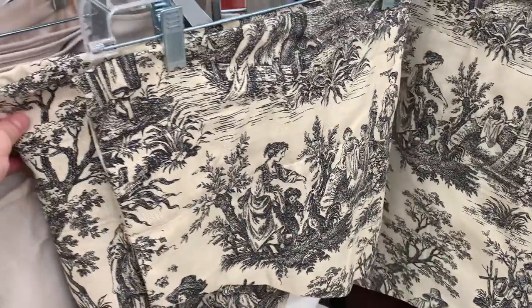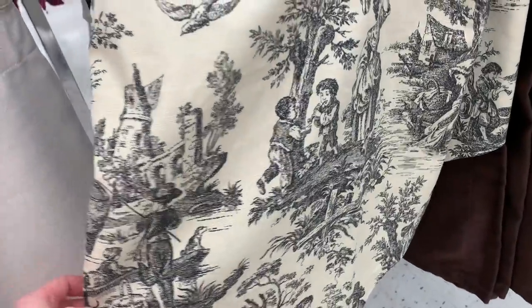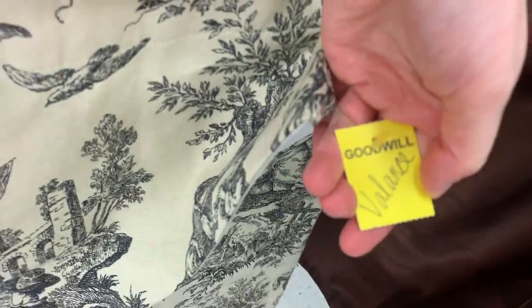I think these are so beautiful. I was so close to purchasing them, but in the end, I just wasn't sure what room I would put them in and how I would make it work with the rest of my decor, because these are very French country cottage and I do more of the rustic stuff. So I did leave them behind, but I'm sure somebody else saw those and was so happy to get them.